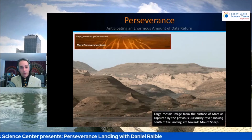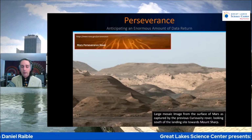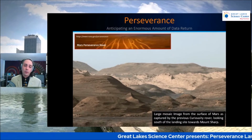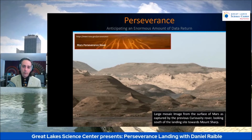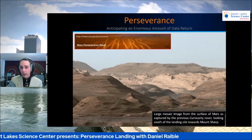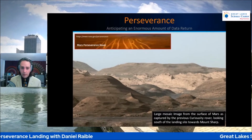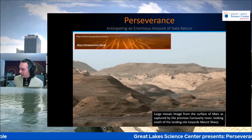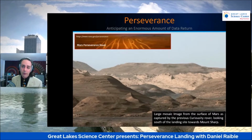Now, these images are very large. Some of them can even be gigabits large in file size. So it can take a few days and sometimes even a few weeks to download something like a panoramic mosaic like you see in this very image, due to those data rates because of the long distances. But they will be adding that to the repository over time, and we're very much looking forward to seeing the kinds of imagery that Perseverance is going to give us on top of Curiosity.